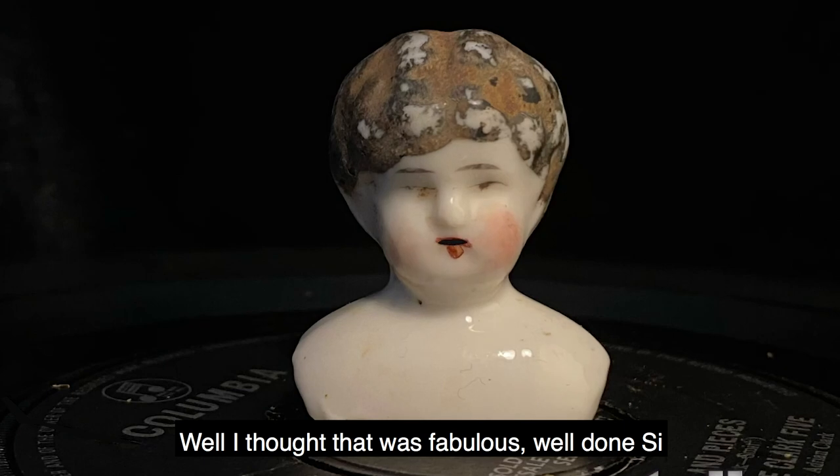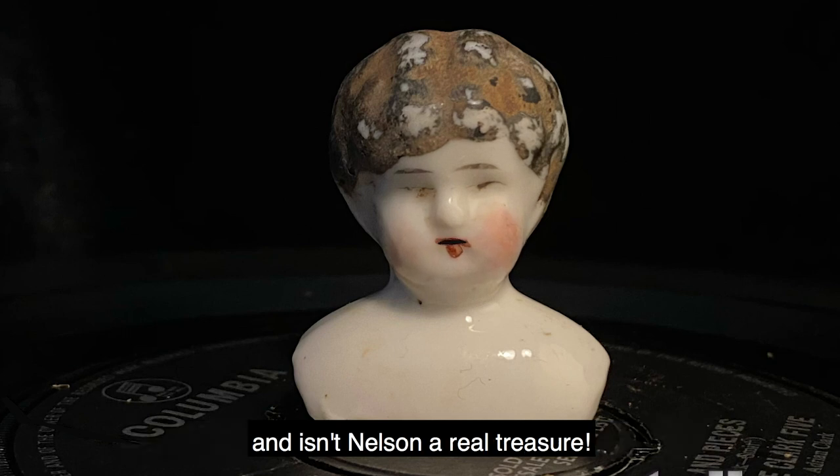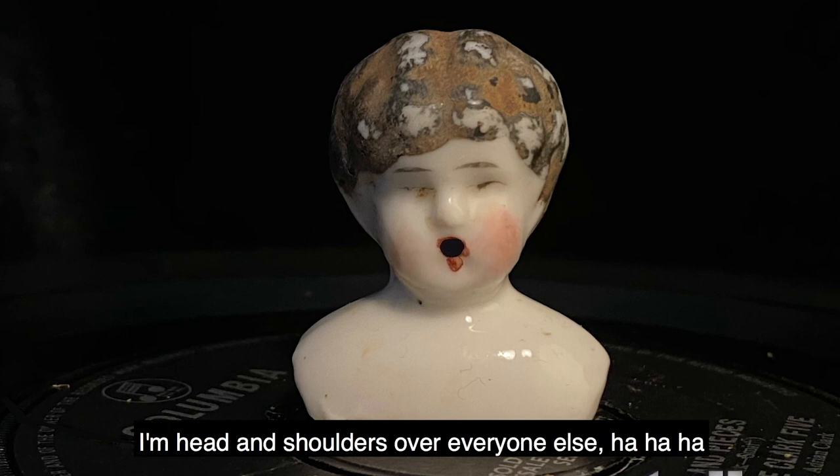Well, I thought that was fabulous. Well done, Si. Those labels would have disintegrated a long time ago. And isn't Nelson a real treasure? I wonder if Si will let me be his new co-host. I am head and shoulders over everyone else.